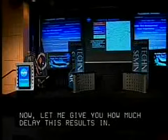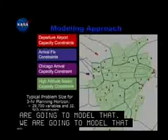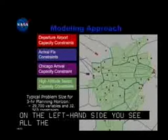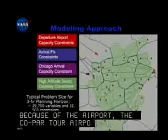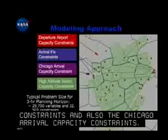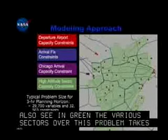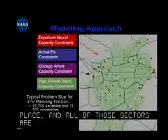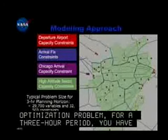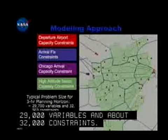Before I do that, here is how we are going to model that. We are going to model that as a problem of constraints in the optimization. On the left-hand side, you see all the constraints, which are the departure airport capacity constraint, the arrival fix constraints, and also the Chicago arrival capacity constraint. And on the right-hand side, you also see in green the various sectors over which this problem takes place, and all of those sectors have their own high altitude sector capacity. So for this problem, if you formulate it as a TFM optimization problem for a 3-hour period, you have 29,000 variables and about 32,000 constraints, and we are looking at 99 flights at 51 airports and 201 sectors.